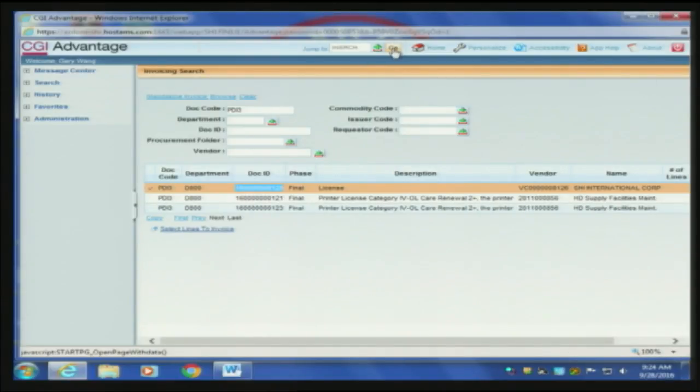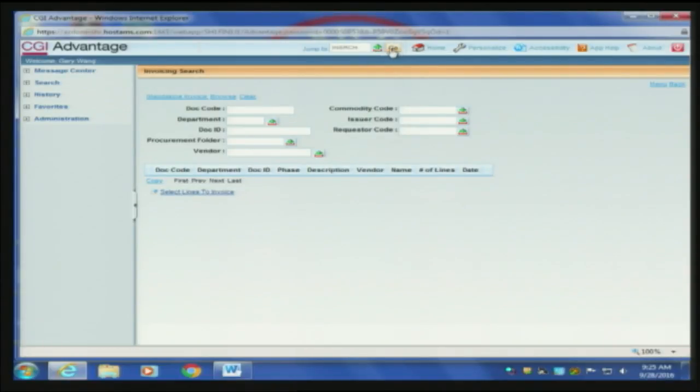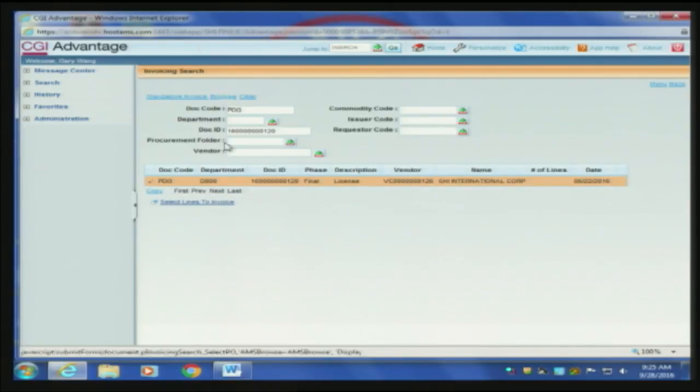I, as the AP person, I'm going to go to the invoice search table. The paper invoice has the purchase order number, so I can search for the purchase order I'm trying to pay, and I type it in. And then I'm going to go ahead and search for it. Voila, it does come up. Now, if it doesn't come up, you need to do some more searching or some more research, because in order to create an invoice, we want to create an invoice that pays an existing purchase order, right?